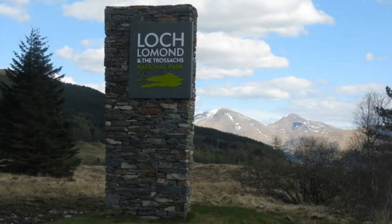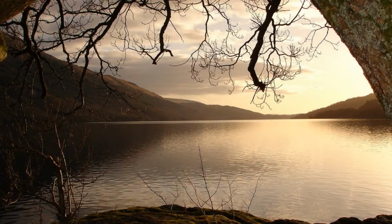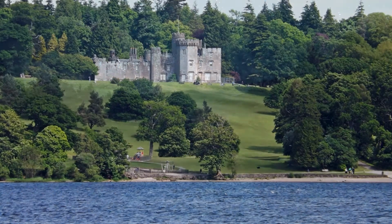Loch Lomond was once roamed by legendary outlaw Rob Roy MacGregor. Visitors are drawn here by tales and poems inspired by local legends and the romantic landscape. In the heart of the park is Loch Lomond, the Queen of Scottish lakes according to author Walter Scott, the largest lake in Britain. At the south end of the loch is Balloch Castle. Locals tell me not to stay after dark.